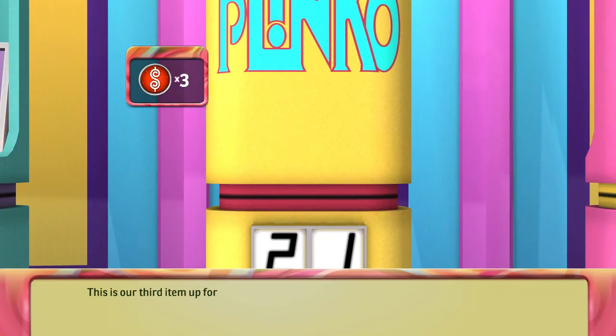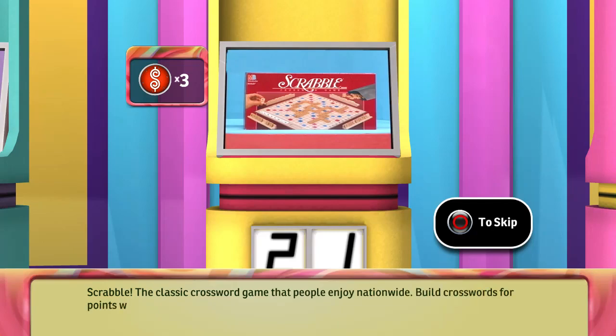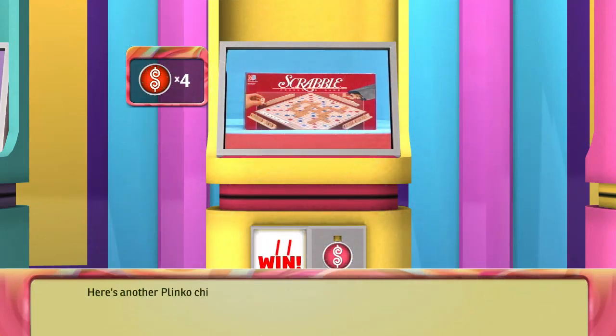This is our third item up for bid. Scrabble, the classic crossword game that people enjoy nationwide. Build crosswords for points with America's good time game, Scrabble, from Milton Bradley. Is the right or the left number the correct number in the price? You're right. Here's another Plinko chip.